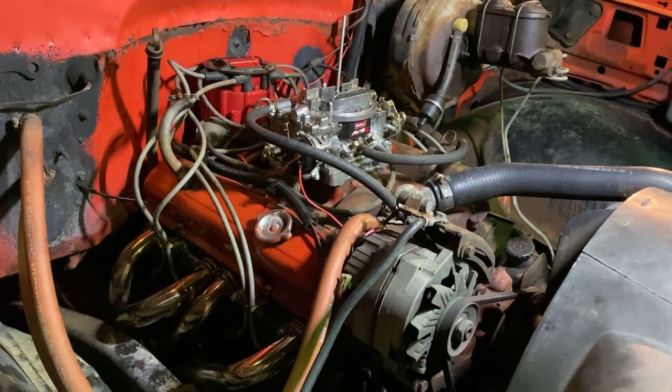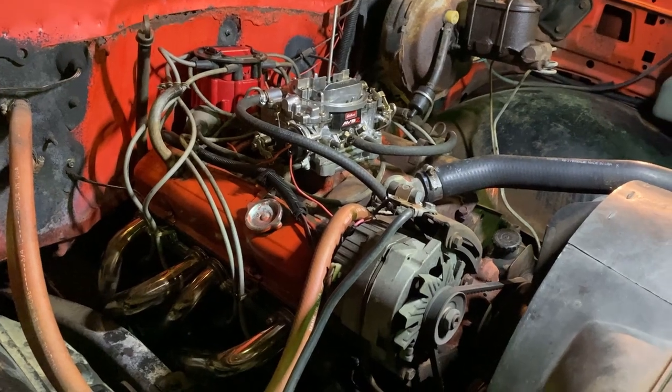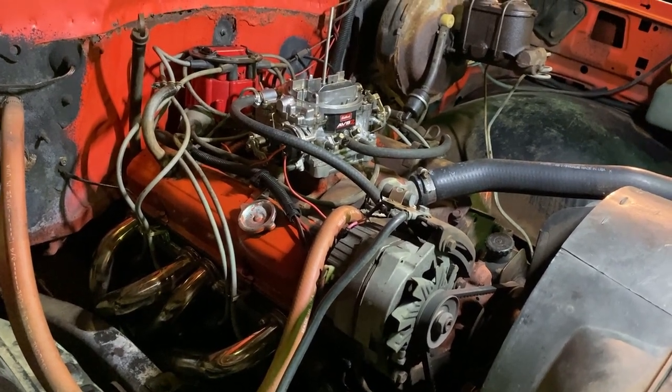I checked timing even on this one. At idle, it runs beautiful. When it's idling, perfect, smooth. But when I go to rev it, something's not there.